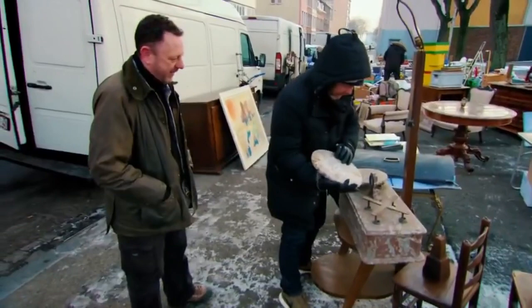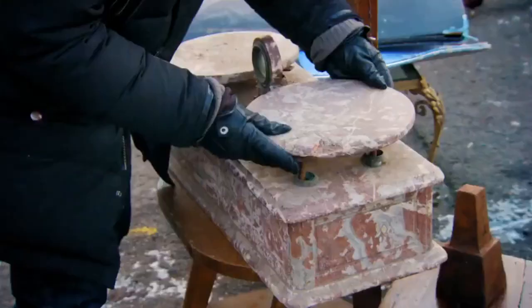This is cool. Down at the far end of the market, we've spotted these marble scales. Not a really uncommon item, to be honest with you. I've seen them before, but this one's a great colour, and I particularly like the marble discs on the top where you put the food or whatever.